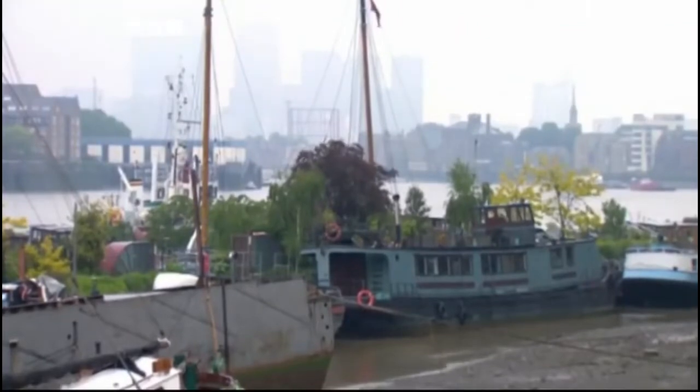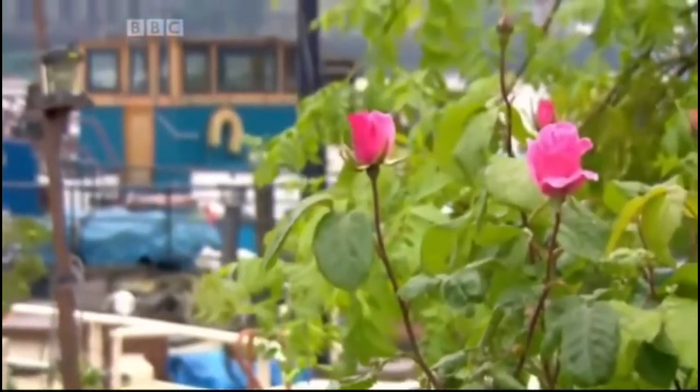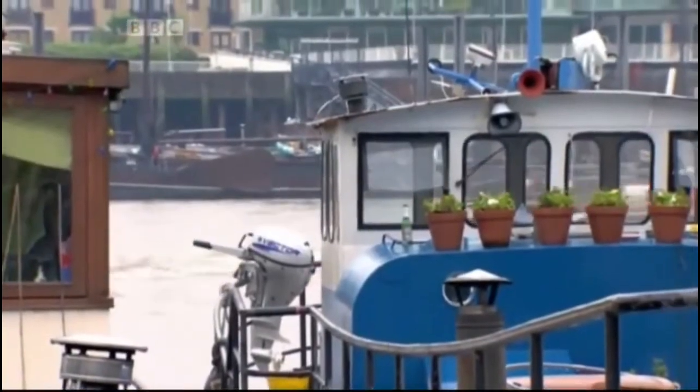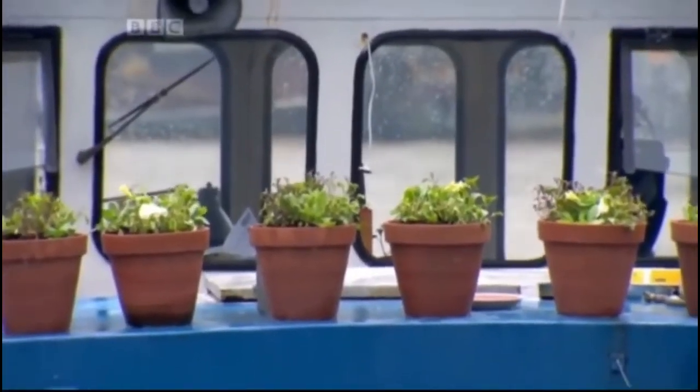Your roses are already in flower here, and I live just up the road in Hackney, and mine aren't yet, so you're ahead of schedule. Well, it is quite mild here. I think the river acts as a sort of great air conditioning unit in a way, you know. It protects us from some of the extremities of the weather.